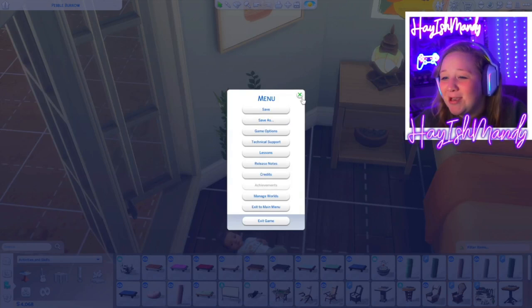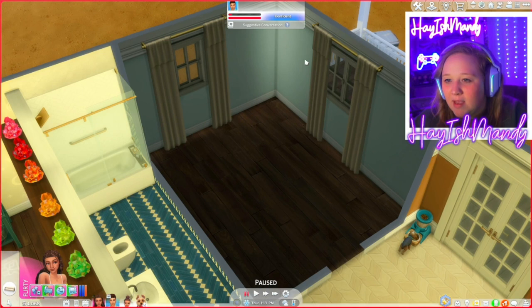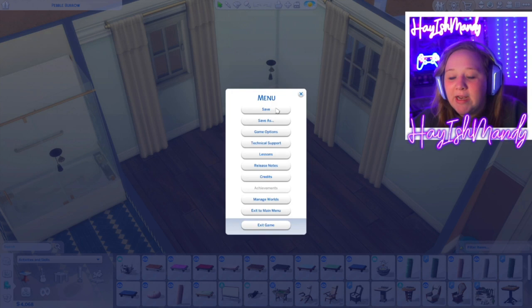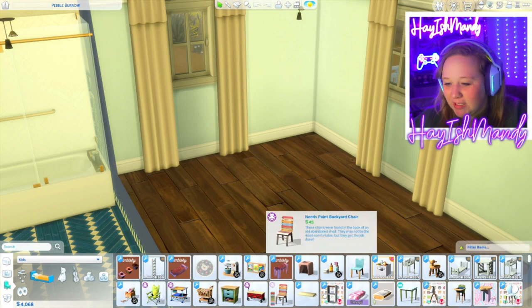I love the man bun, oddly enough, on him. It's so adorable. Oh my goodness. Okay, first off, I need to turn on this light so I can see the nursery so I can start designing it. I'm gonna try not to age him up super fast. No changes needed. I think he is perfect the way he is.